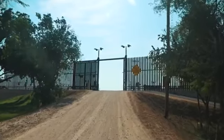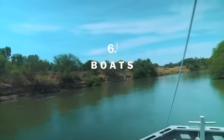Down in this area of southern Texas, there's not a lot of walls, but they use the walls strategically to funnel people to other places, other parts of the border that don't have walls, but where they have cameras and where they have a lot of eyes.